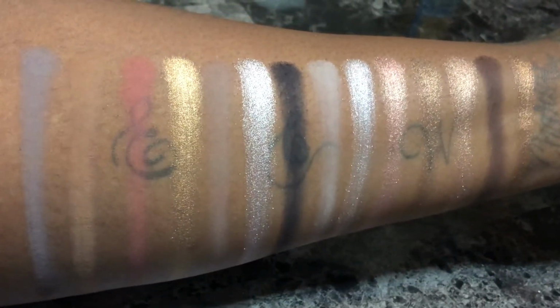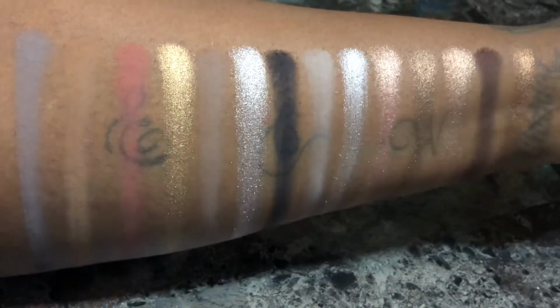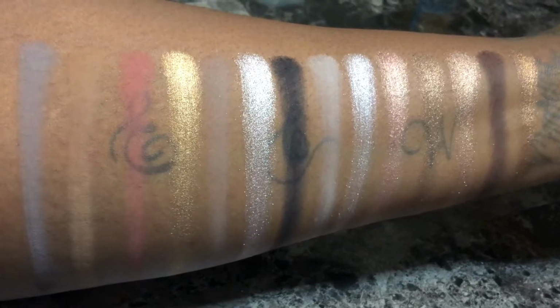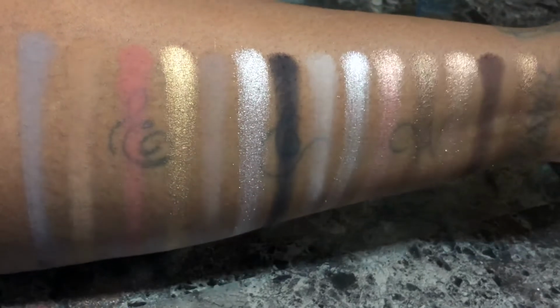I was extremely impressed with the metallics in this palette, and I think Sterling is an absolutely stunning shade. I normally gravitate to and prefer colorful palettes, but I'm definitely interested in playing with this palette just based off the metallics alone.